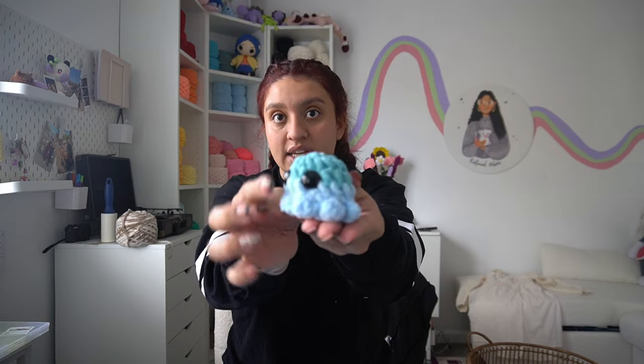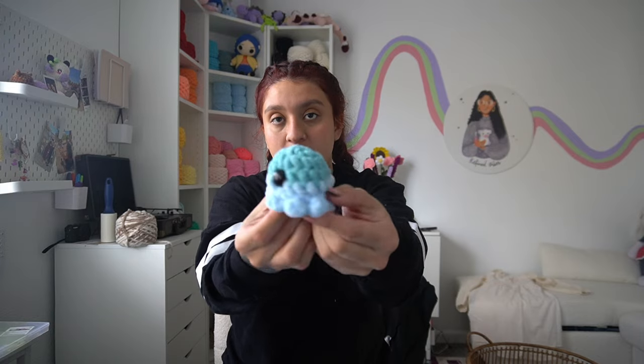1, 2, 3, 4, 5. 5 times 4 is 20. So I'm at 23 octos. I was only able to get 10 in this sparkly teal. And I ran out and finished it with half and half of baby blue.